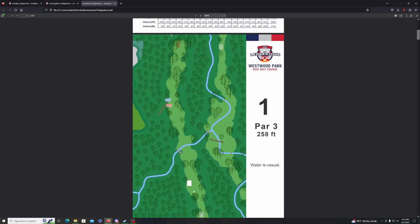So started off. If you have a good forehand, it's a pretty straightforward, straight let it fade in. I figured, you know what? I had such a great day yesterday. Why don't I go ahead and shank it into the ground again? Ended up about here. Had to pitch up, take a par, move on to the next one.